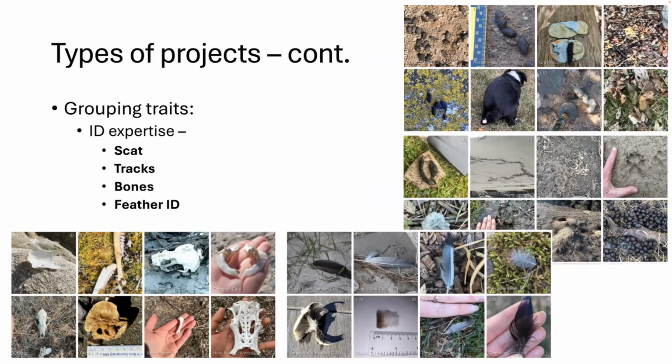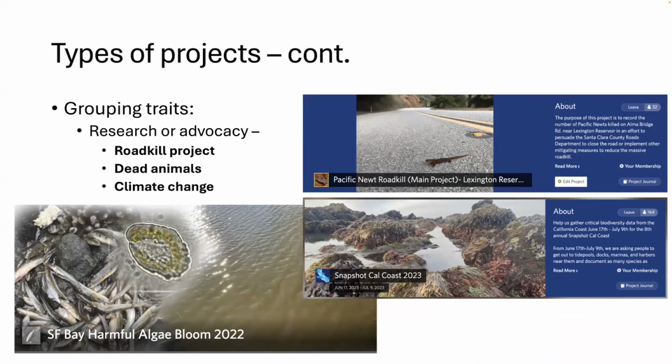In order to do that, all I need to do is join that project, and then I'll be able to add my observations into that project. Okay. And we'll share a list of all these projects at the end. So if there are some projects that are new to you and you'd like to join them, we'll share a list of all the projects at the end. Okay.